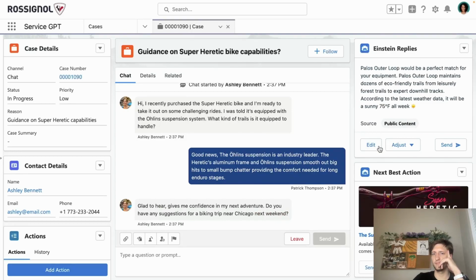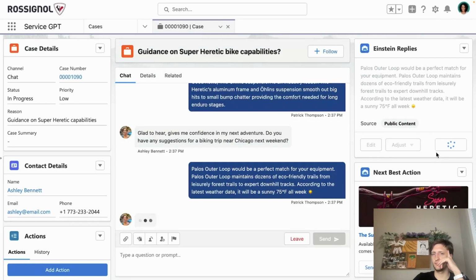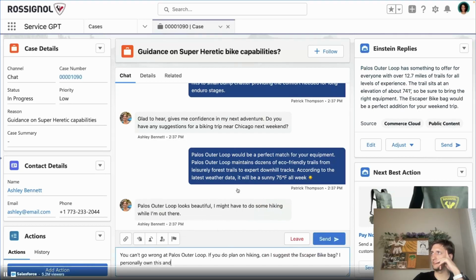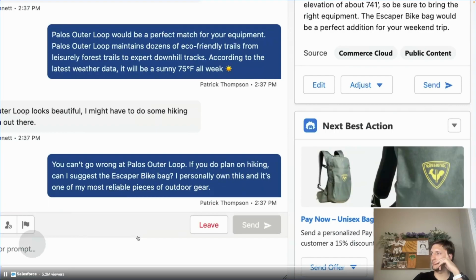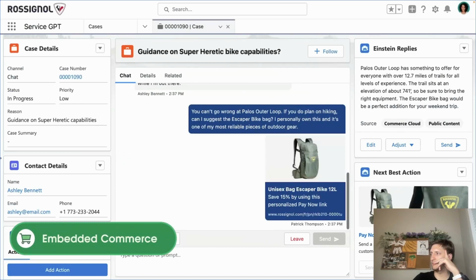But just the sheer fact that these recommendations are in my place of work as a service manager is a huge time saver. It's keeping me from chair swiveling between different knowledge articles, searching through my whole knowledge base for that perfect answer for the customer. And as the conversation goes on, I even have next best action giving me those relevant, personalized product recommendations for that end customer.